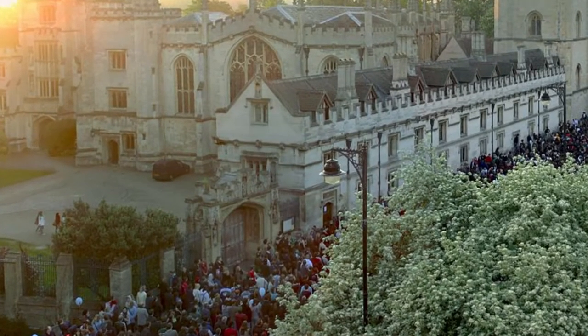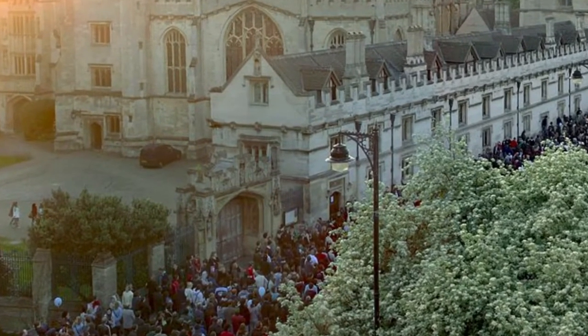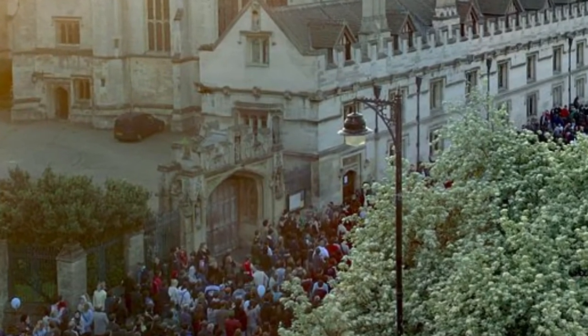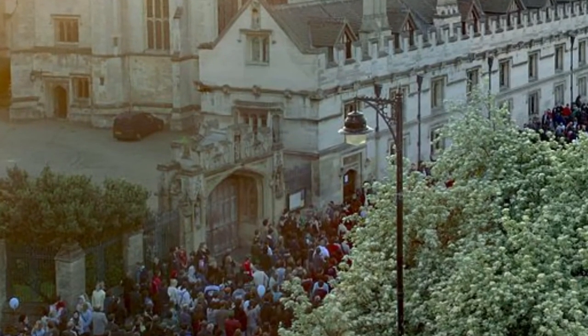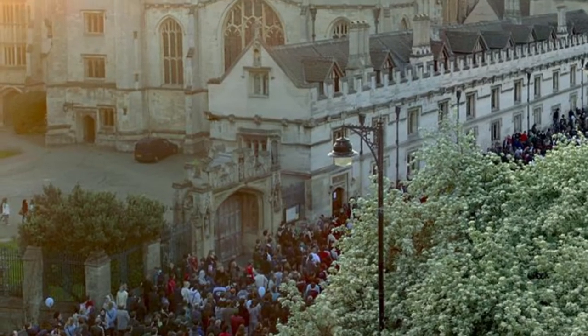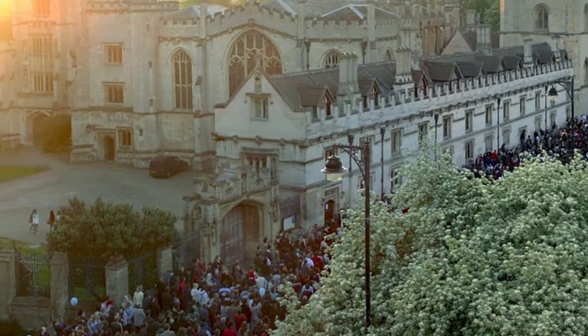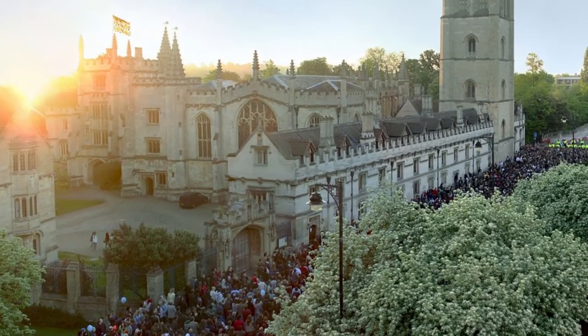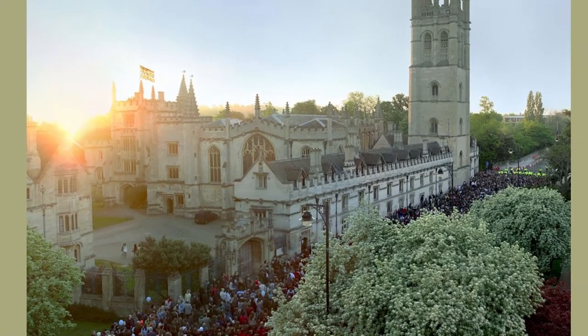Look closely and you will see that the high street here is jam-packed with people. What are they doing there at 6 in the morning? Well, it's May Day, and thousands come from far and wide to hear Magdalen's famous choir sing in the summer from the top of the bell tower. And then the pubs of Oxford open at 7.